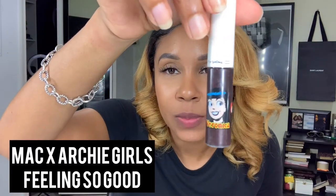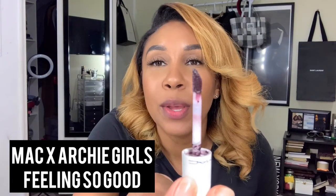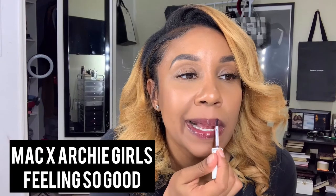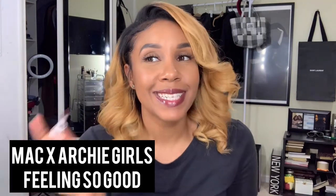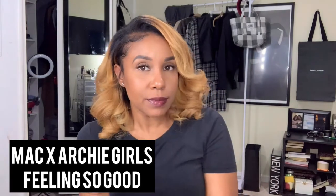Ooh, I got this MAC a long time ago. The MAC Veronica collection, feeling so good. I forgot what collection this was, but you can tell it's old as hell. And it's like this cute deep purple. It was a match to that purple color that I threw out, and this was the gloss for it. Y'all, this is pretty. What do you think? Just over top of something too. This is pretty. A cute gloss. We're gonna keep that.